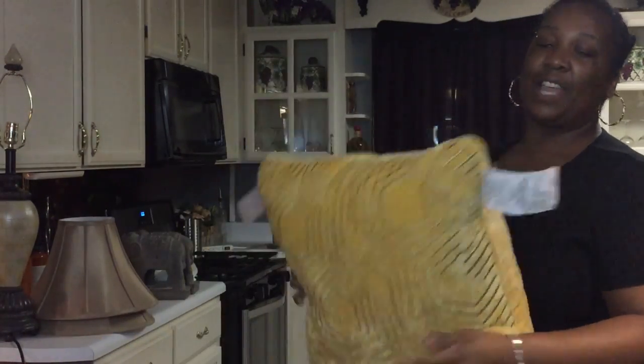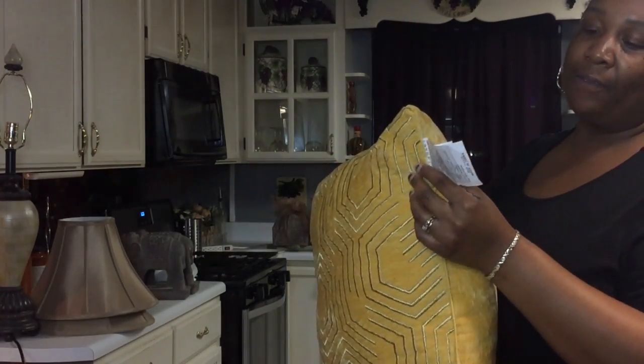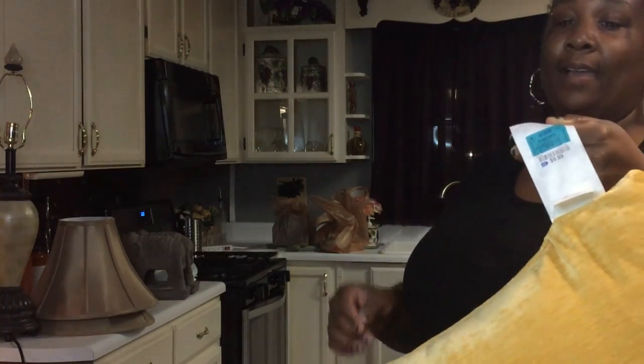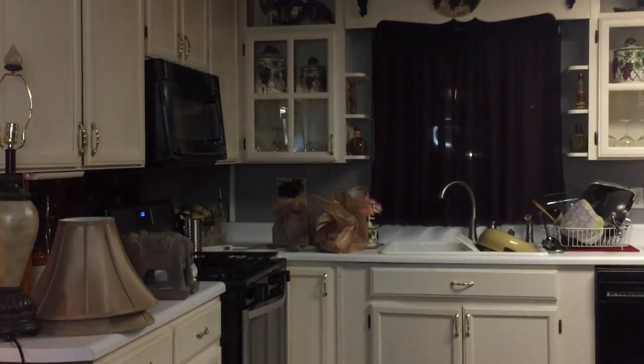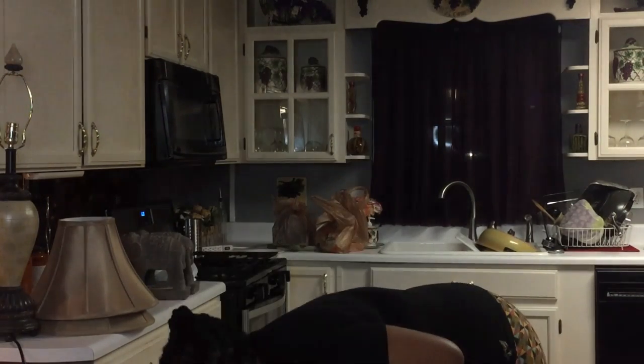And I got this. They only had one. I wish they would have had 2, but I got this on sale. No, it wasn't on sale. The price of this one was $9.99. I don't know if y'all can see that, but I gotta get on up here so y'all can see. It was $9.99 for that pillow. So now, moving right along with Ross.